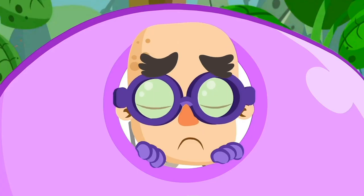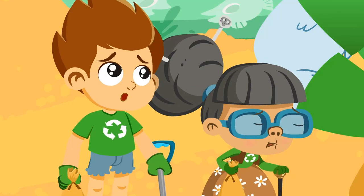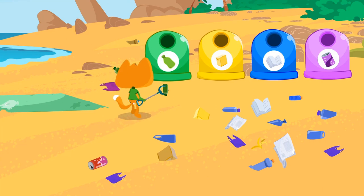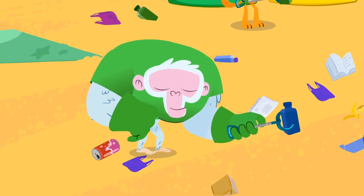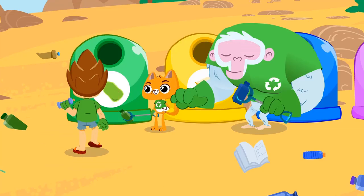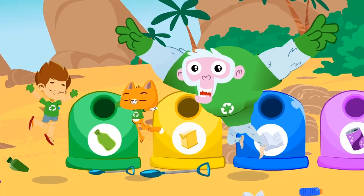It feels so great to take care of our planet. Let's clean up the beach and don't forget to recycle the trash. The plastic goes in the plastic bin. Let's recycle the trash.